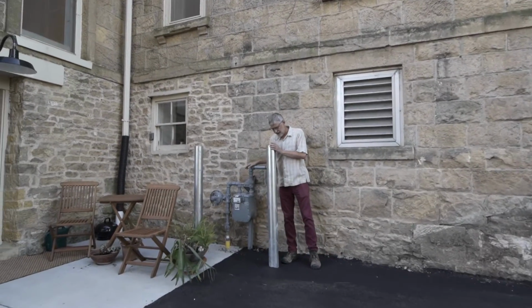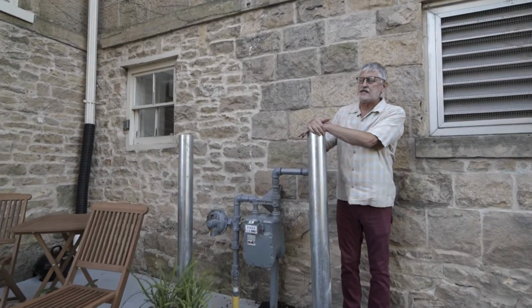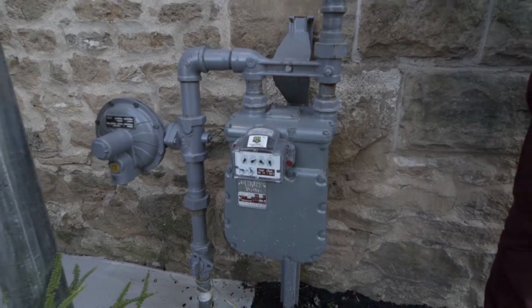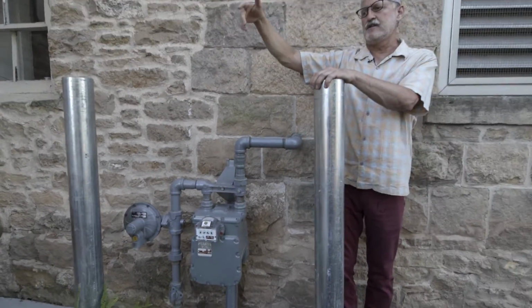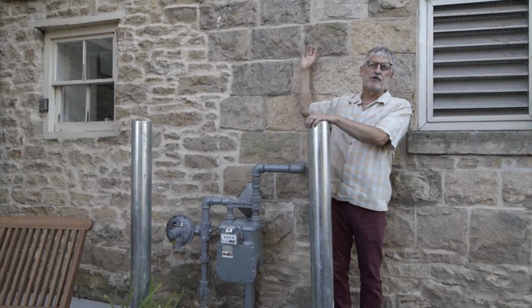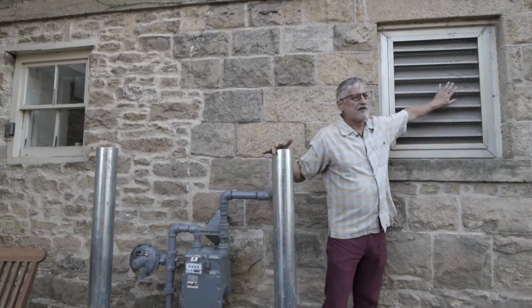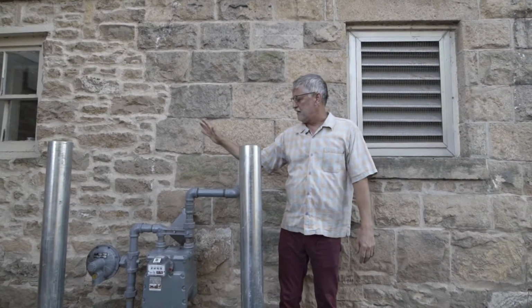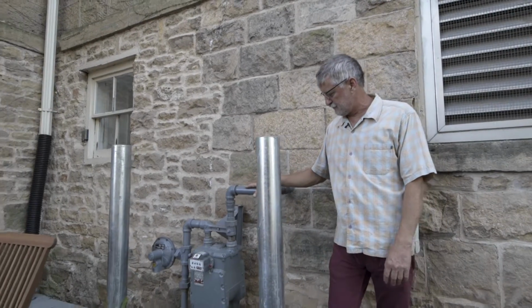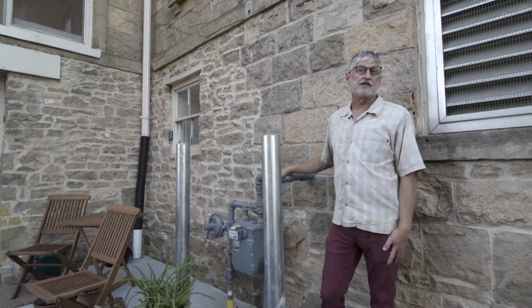And the reason we moved the gas main is that the gas plumbing originally went through the caretaker's quarters. And we don't need gas in that part of the building. We need it where the boiler is. The boiler is right behind me. This is the air intake for the boiler. So we just ended up moving the gas meter, which is something one does on a project this scale.